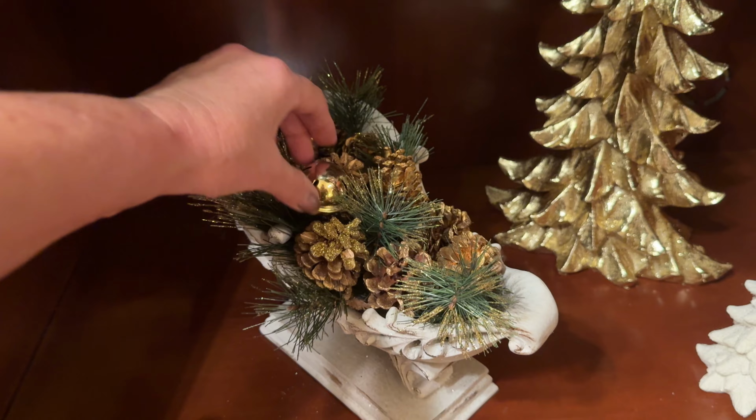So now let's go and style the shelves that are on each side of the entertainment center. Just like the family room, the first thing I like to add is our nativity scene. It's the reason that we celebrate this season in our family. So I love to put it here on the center shelf to remind us each day what the season is all about.